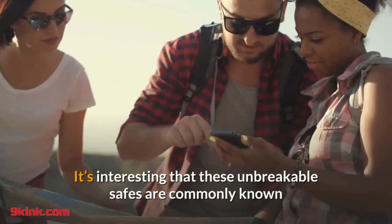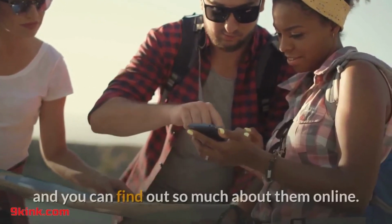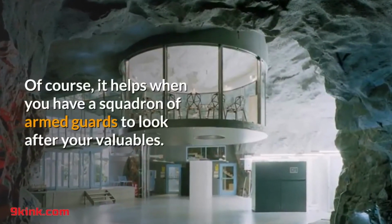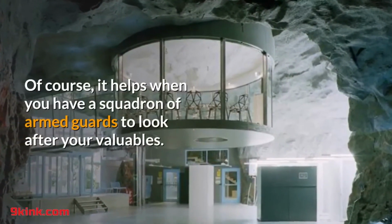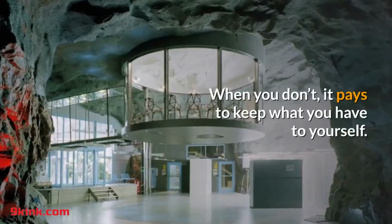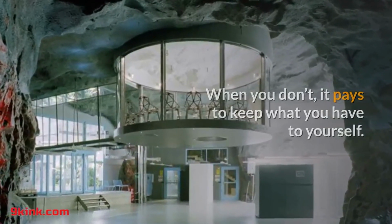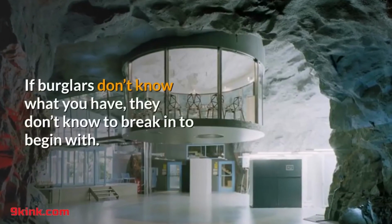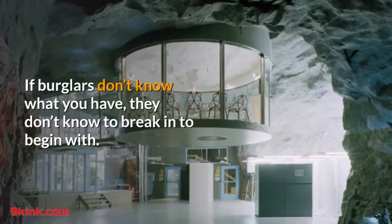It's interesting that these unbreakable safes are commonly known and you can find out so much about them online. Of course, it helps when you have a squadron of armed guards to look after your valuables. When you don't, it pays to keep what you have to yourself. One of the best forms of security is secrecy. If burglars don't know what you have, they don't know to break in to begin with.